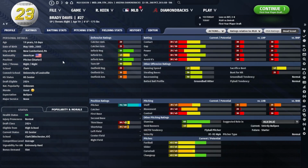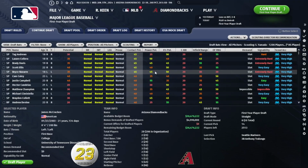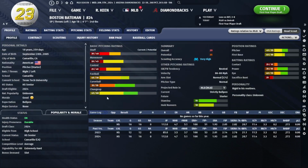Brady Davis. I mean, he's got the gap power and the eye, but it's like average. None of these guys stand out to me as somebody who I should be jumping out of my shoes to get. Boston Bateman's a great name. But I'm not really interested in taking him.